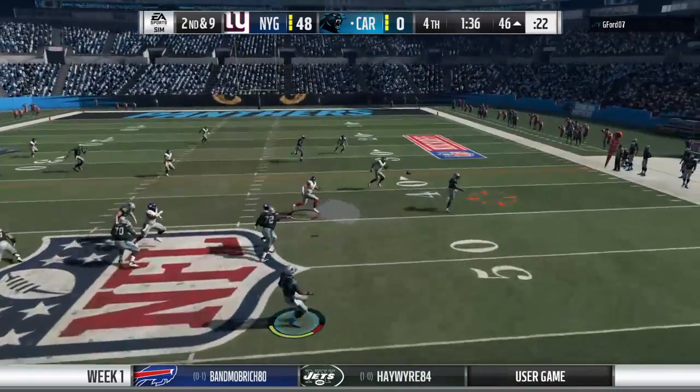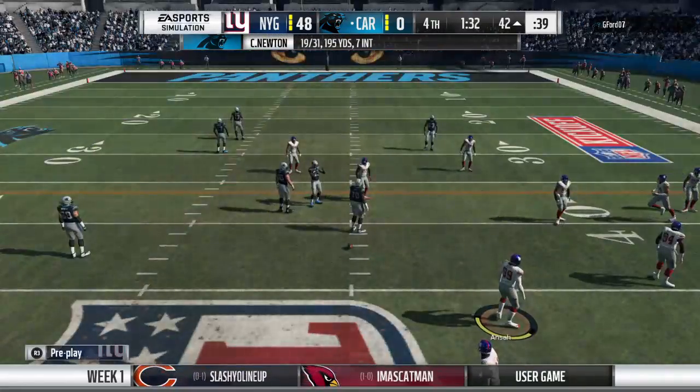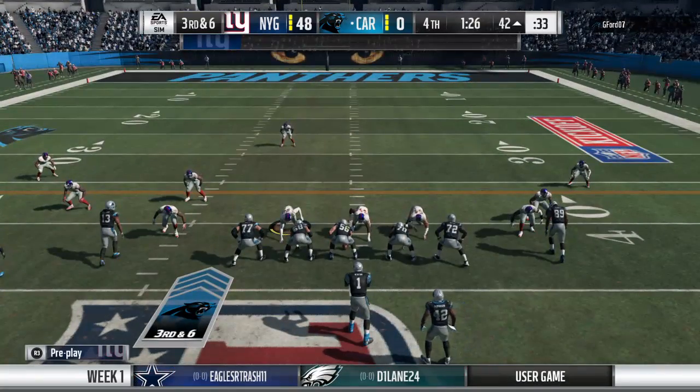Out of the gun, Newton. Throwing for his running back, and he's got him complete. And this time he's able to take it down to the 42. A gain of 4 on the play, and that'll make it third down.